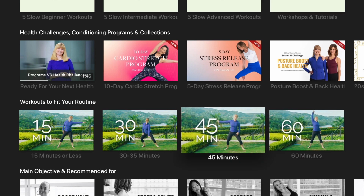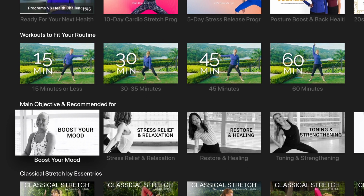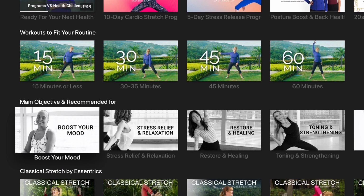You might feel tired. I remember the first couple of times I did those workouts in the very beginning of Essentrics, and they kicked my butt. I had to keep stopping and shaking it out because my muscles would get so fatigued, I would start to lose form. And when that happens, that's a no-no. You don't lose form. That's what makes people sore.